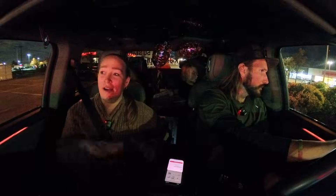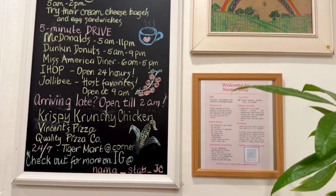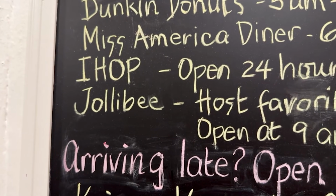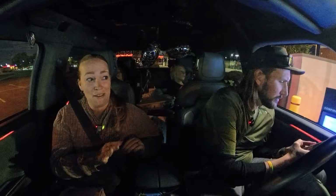Our hosts, Steph and Ron, have a chalkboard in the kitchen, and it has all of their favorite restaurants that are nearby, which I think is such a great idea. But there was one in particular that had an asterisk on it that said host favorite, and that is Jollibee, which, we've learned, is a Filipino drive-through restaurant, and we are going to try it now. I've been on TikTok trying to find everything that we should order.